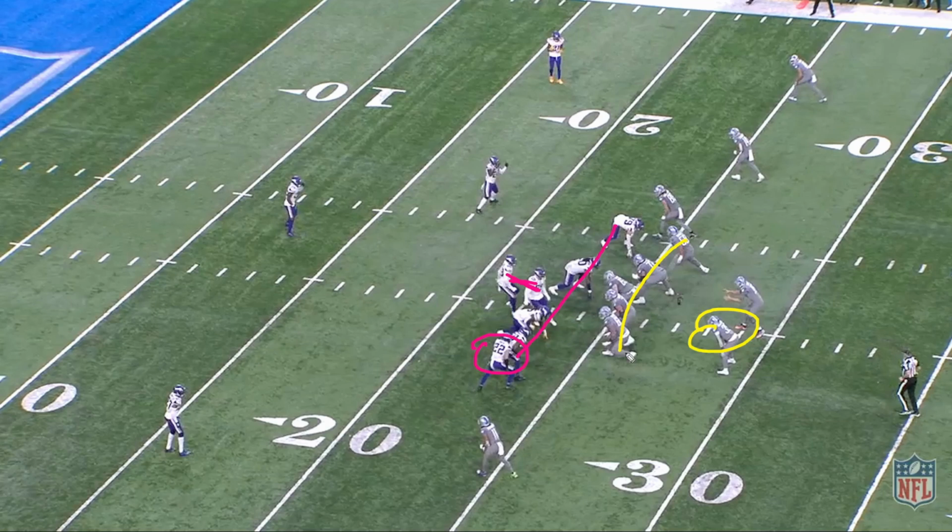A hot sight adjust situation. With the back to this side, it usually means that the back is blocking to this side. Not always, but usually. So let's assume that's true. If the back is blocking to this side and we have 6 blockers, they bring 7, then we need this guy to do something to give us an answer. Whether it's dart, slant, one step, smoke, fade, sight adjust, some sort of sight adjust.